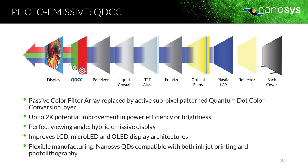So again, instead of creating red and green RGB light in the backlight, the backlight is just producing, in this LCD implementation, just blue light, and there's color conversion at the pixel level. And so the benefit of this is, of course, that you could have much greater light output, a better viewing angle, much more like an OLED set or any other type of emissive architecture. And there are two different technologies that potentially can be used to accomplish this.